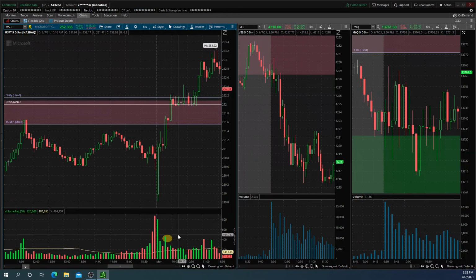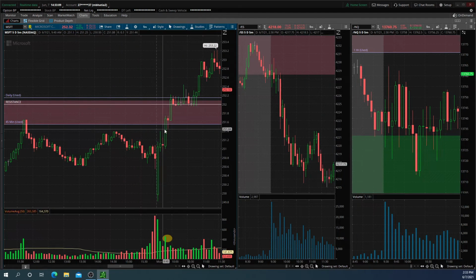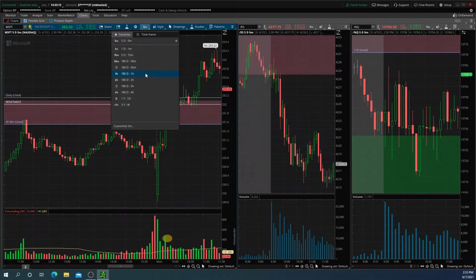So that's 2 confirmations. 3 confirmations is obviously the relative strength. We made higher lows while NQ is choppy and ES made lower lows. So that's 3 confirmations. My fourth confirmation was the break of this 252 key level. It's a higher time frame analysis. Let's go to the hourly chart again.